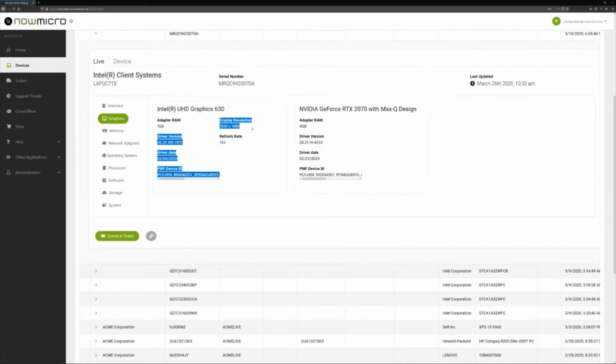We can see the display resolution, that this is the currently running display when it was attached, which, since it's a laptop, is kind of how this works. We can see the display resolution and refresh rate of that device. We get the plug and play device ID too, all that fun stuff.